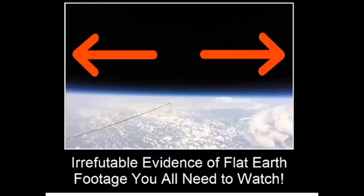As the camera moves from side to side, there should be a very noticeable curved horizon line. If the Earth is a ball, then it should have the shape of a ball. But there is no curve because the Earth is not a ball.